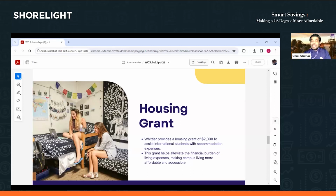We have six very beautiful dormitory buildings on campus, so none of our dorms are off campus. Everything is within the Whittier campus vicinity and surrounding. And given that we live in one of the most expensive cities, LA is one of the most expensive cities in the US, the college not only subsidizes the housing, but also offers this additional $2,000 per student per year to take that financial burden away from you.